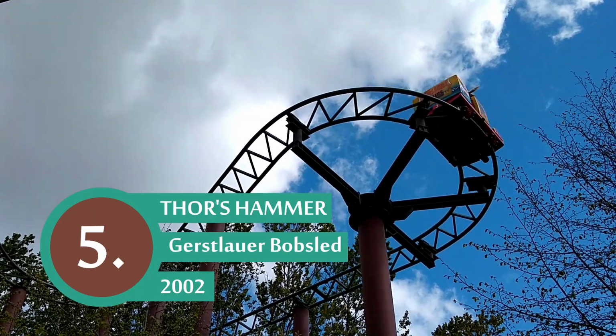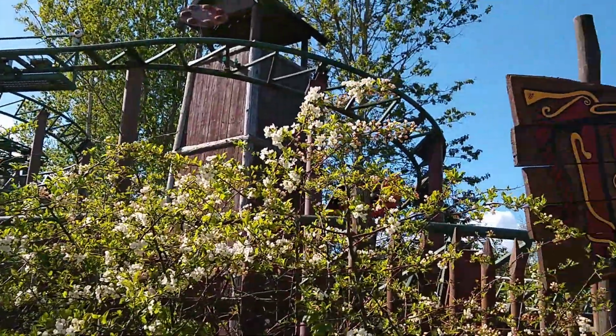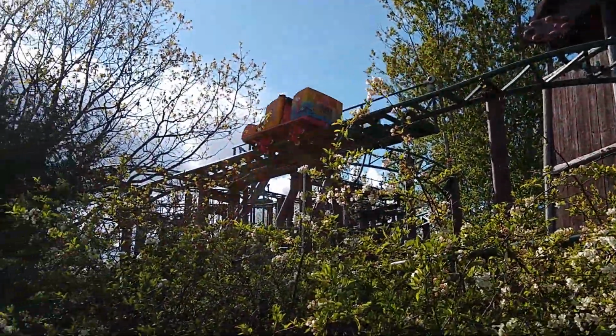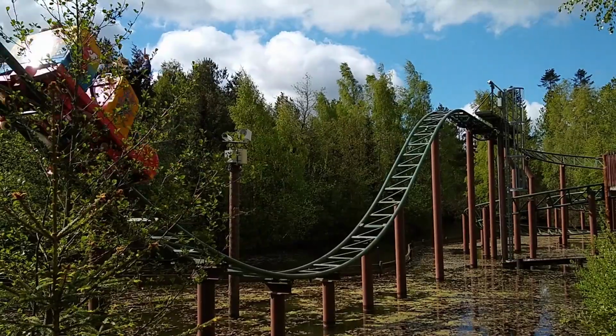For starters, its switchbacks are the best I've ever experienced, and they give really good laterals. Plus its helixes give good grey out worthy forces, and it even has a bit of airtime. I just found the park's top 4 to be more enjoyable.